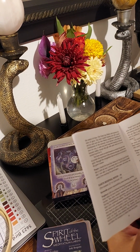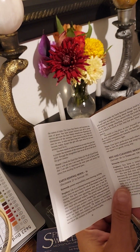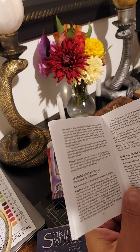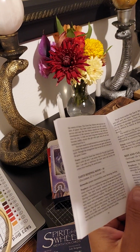Prophecy: Life is a continual learning process, and there will be times when we move from the role of the student to that of the teacher. You have recently mastered some area of your life, having triumphed over opposition. Now is the time for you to share your newfound wisdom.